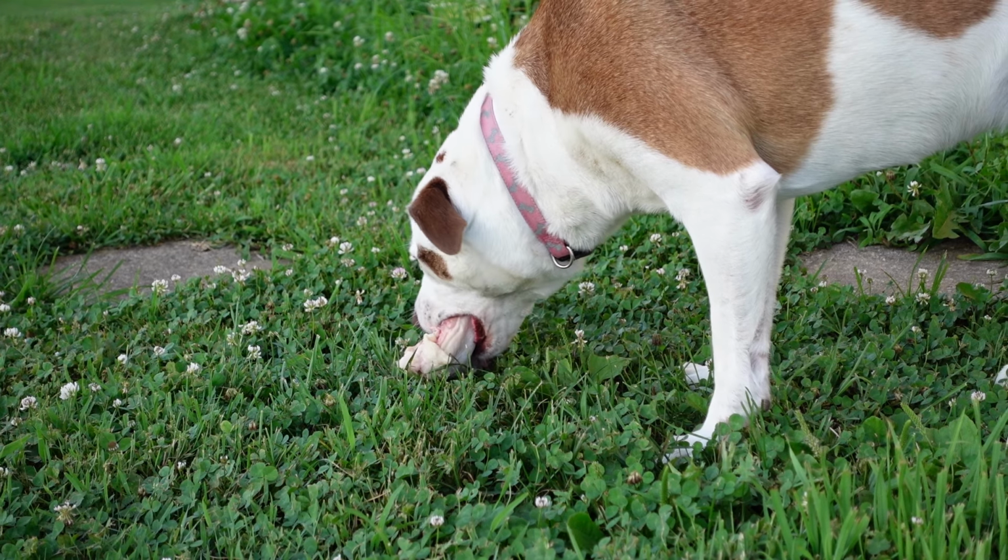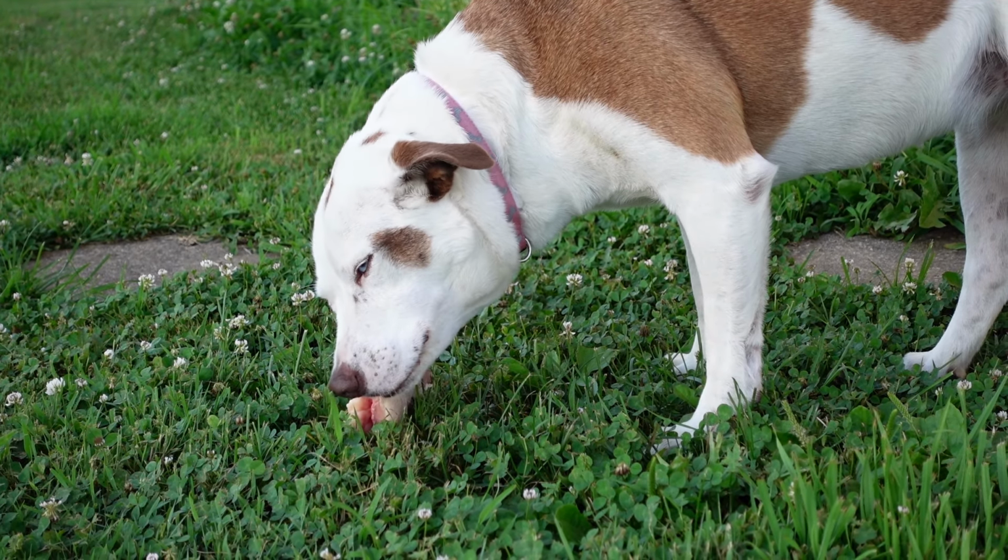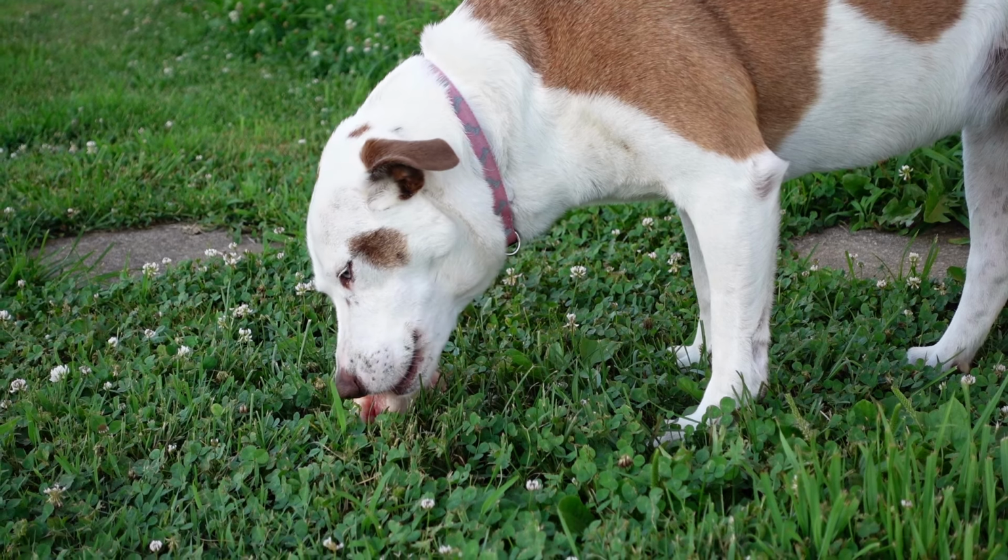This is a fantastic thing for dogs. It's a very natural way of eating, and it also helps to clean their teeth when they try to chew through these bones.